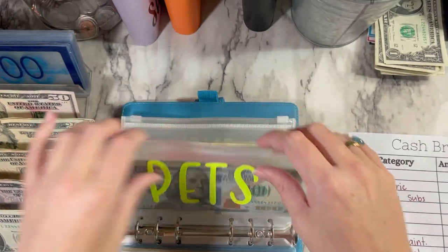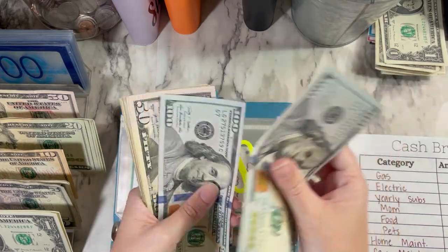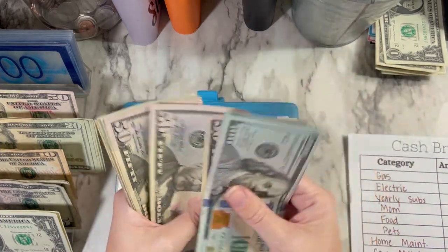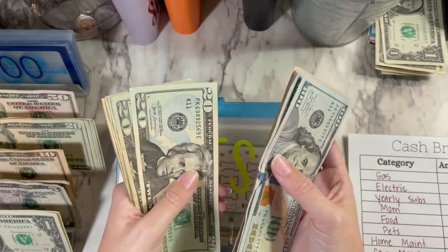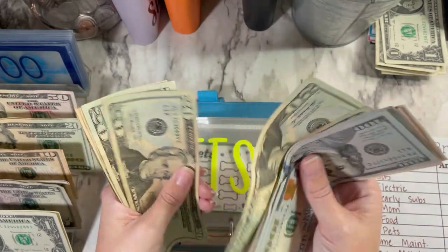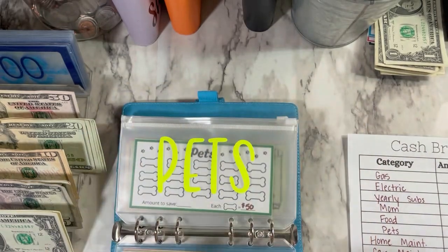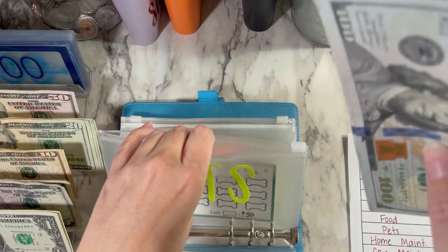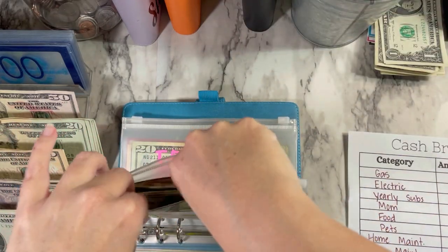Okay, so let's see how much we have now. So we have 100, 200, 50, 300, 50, 400. So 400, 20, 40, 60, 80, 500, 10, 25. So 525. So we are finally getting this stocked back up.